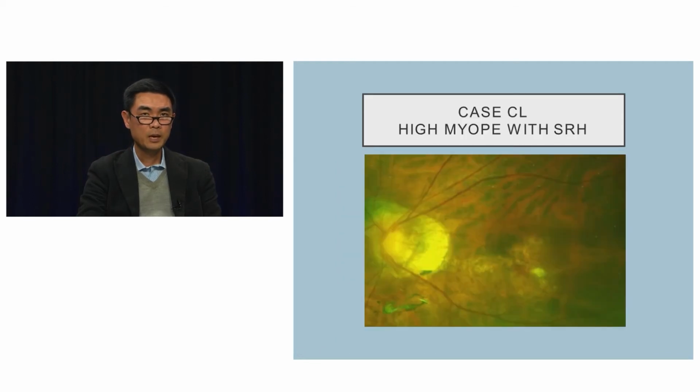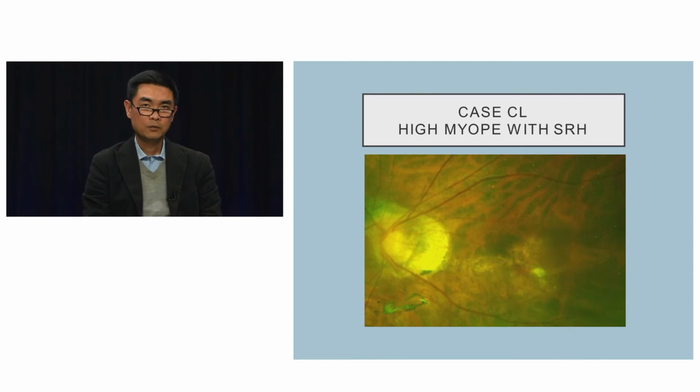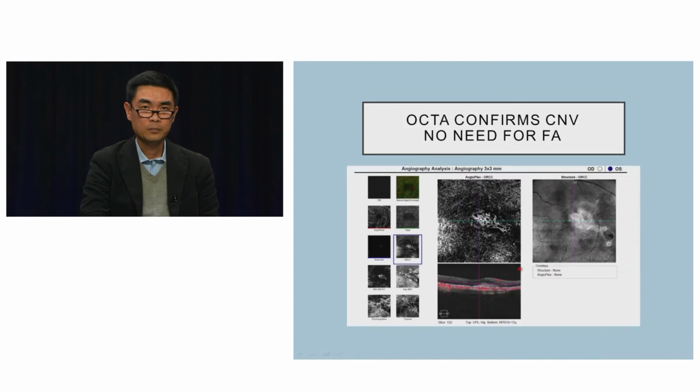So I've shown you some examples of type 1, 2, 3, and PCV CNVs. What about CNV in other pathologies? I've got a couple of cases of myopic CNV. This is a high myope, tilted disc, peripapillary atrophy, lacquer cracks, atrophy. Patient comes with subretinal hemorrhage at the fovea. Do an OCTA and it shows the CNV quite nicely.